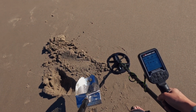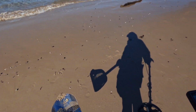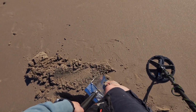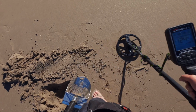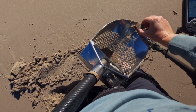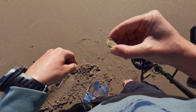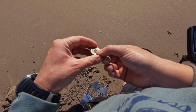Well, this beach has certainly given me some weird targets. Pretty close to the shore at this point. And this one again was a bit of a scratchy signal, but I think it may have been on its side. Now a 17, 18, 19, and then yet another one that had me thinking I was on a gold ring. Have a look at that edge. But no, afraid not. This one's another relic.